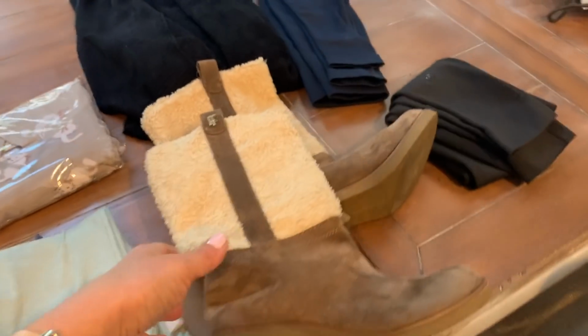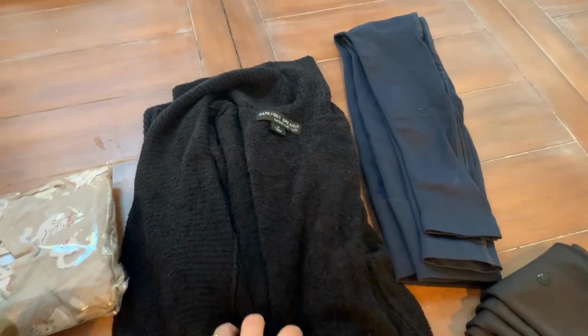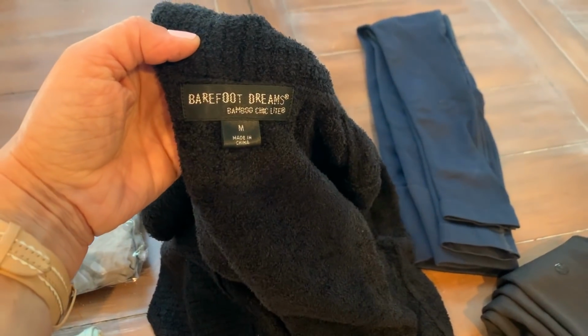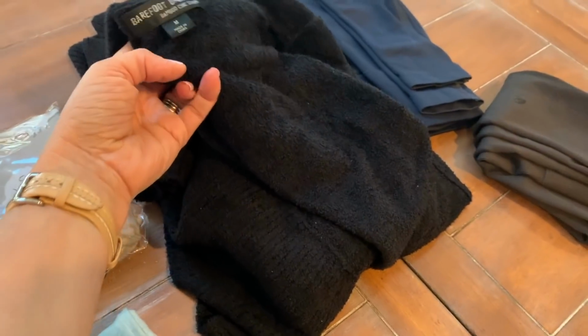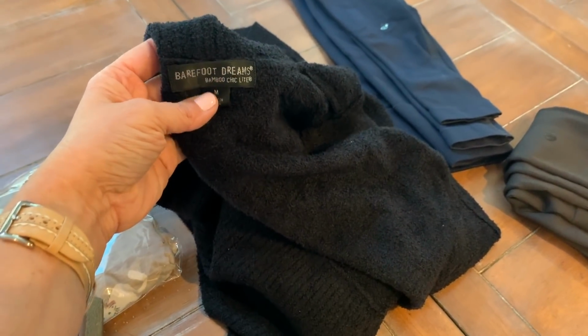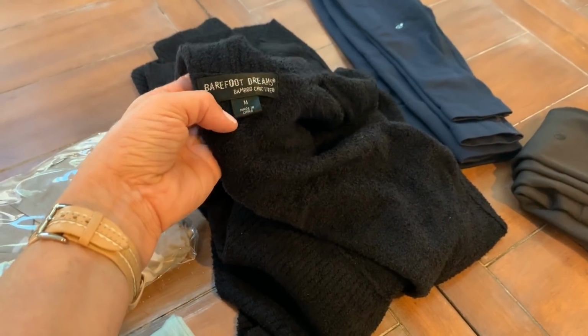And then these were things that I showed in my haul that I think I've already shown you, but Barefoot Dreams. I knew this wouldn't last. It is the circle shape, the bamboo chic light. Barefoot Dreams is one of my absolute favorite things to pick up because it moves so quickly, although I have a white one that's been sitting for a bit. Could just be because it's white.